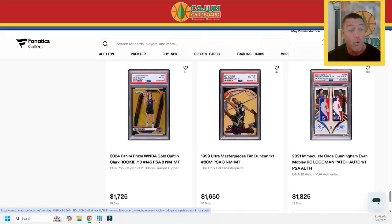Cade Cunningham, 1 of 1, dual logo man auto, and the Cade's the 75th anniversary patch. That's kind of a cool card. I think Mobley won Defensive Player of the Year, if I'm not mistaken, and Cade might win Most Improved Player. He's going to make an All-NBA team. He's the future. He's my guy. He's my prospect that I like that's playing right now.